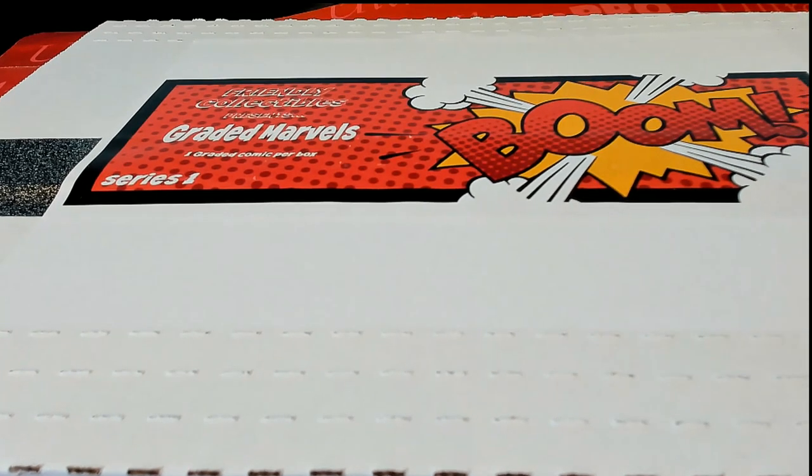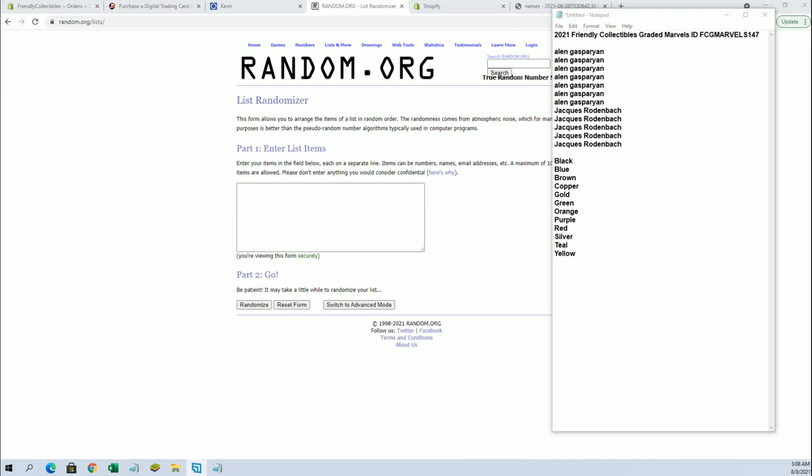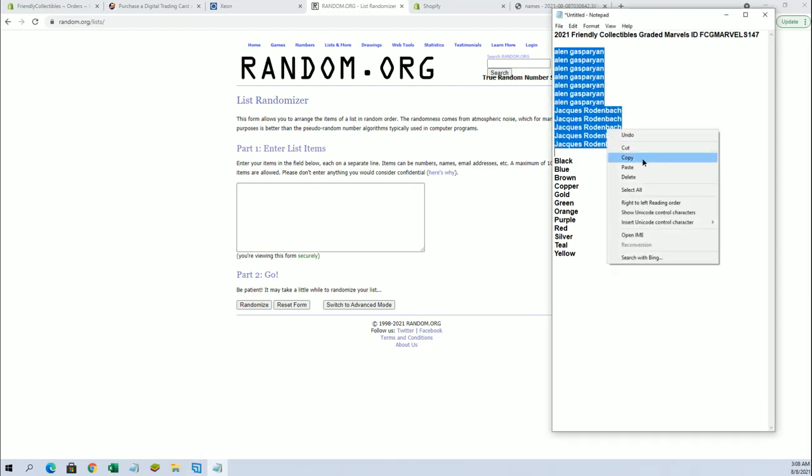Alright guys, 2021, this is our Friendly Collectibles graded Marvels number 147. Look out. And let's screenshot into break. Here we go. Alright, Alan G to Jack R. Let's get this. Here it is, guys.